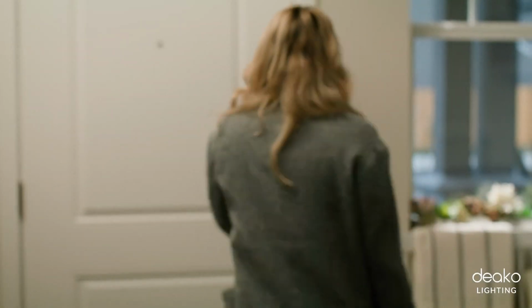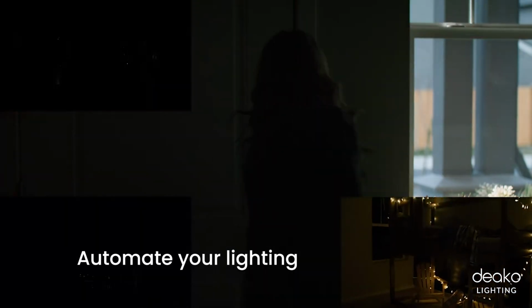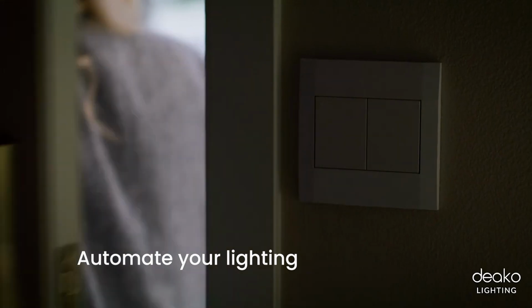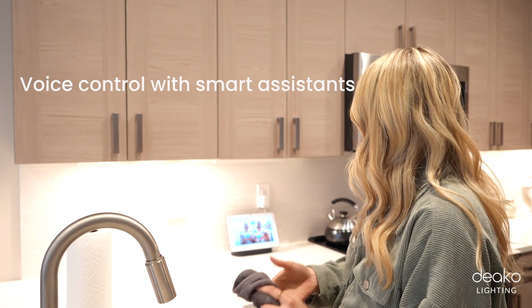Every D.R. Horton home comes with a free smart switch in the Home is Connected package. The smart switch gives you the flexibility to change your home's lighting to your lifestyle. Install it on your porch so that it'll turn on at sunset or off at sunrise. Place it in your kitchen so you can control your lights with voice assistance.